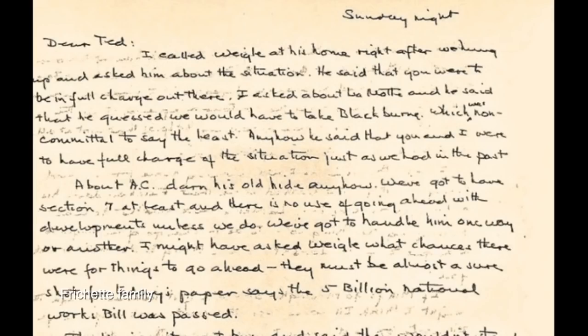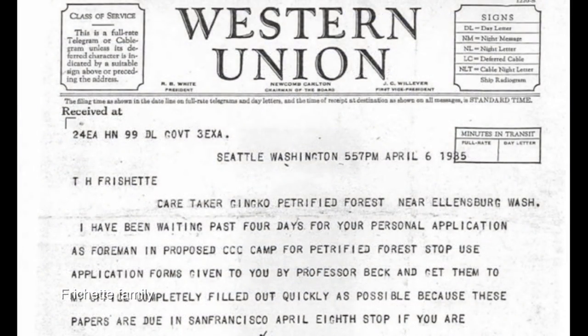I'm tickled. It tickles me pink to see you get a good job out of it. I told Weigel I thought you had it coming, and I do think so too. So between Beck and Frechette, there were great plans to establish this beautiful state park.